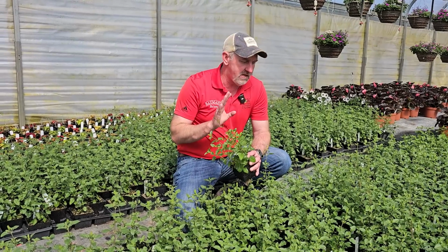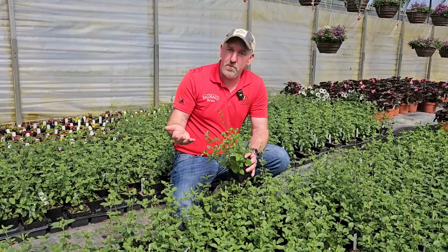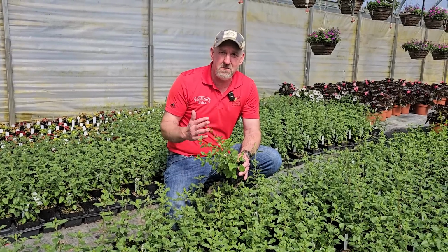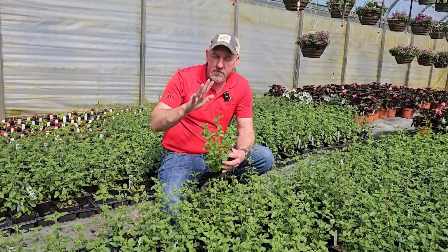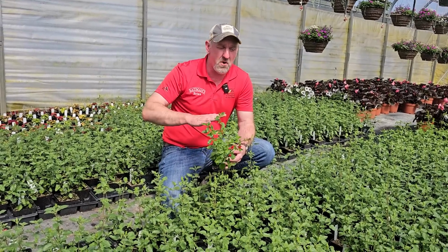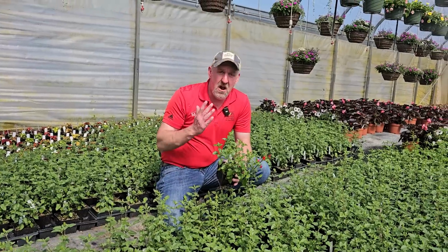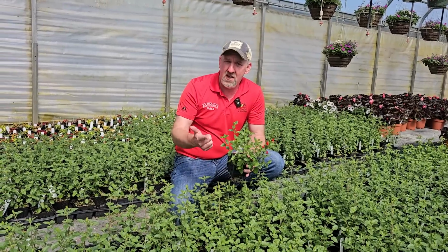But this plant is so great. In the Northwest, it's often a perennial. If it gets really cold in the wintertime, I've had mine not come back sometimes, but most of the time it does come back. It blooms from right now, so mid-April, till November sometimes, nonstop all summer long. The hummingbirds love it. The butterflies love it.